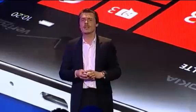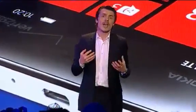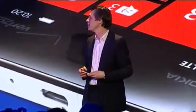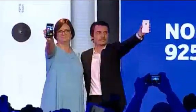So we're continuing to really push design and the boundaries of design. We're continuing to explore new manufacturing technologies, and we're also continuing to look at new design approaches to materials. Materials such as metal. So say hello to the Nokia Lumia 925.